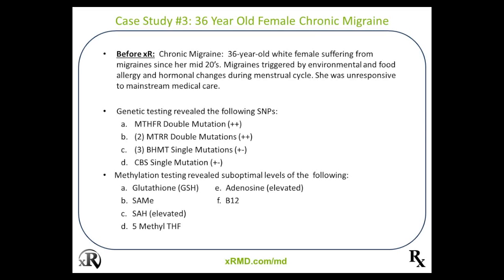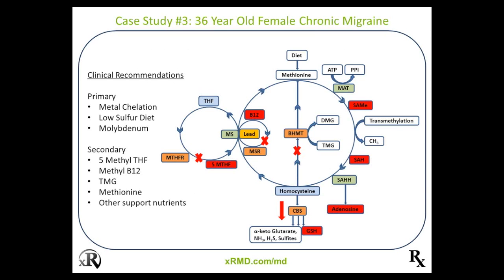5-methyltetrahydrofolate she was low in, and her adenosine was elevated. And again, we discussed in an earlier slide where adenosine is clinically significant because of its role in vasodilation. And of course, her B12 was also low.